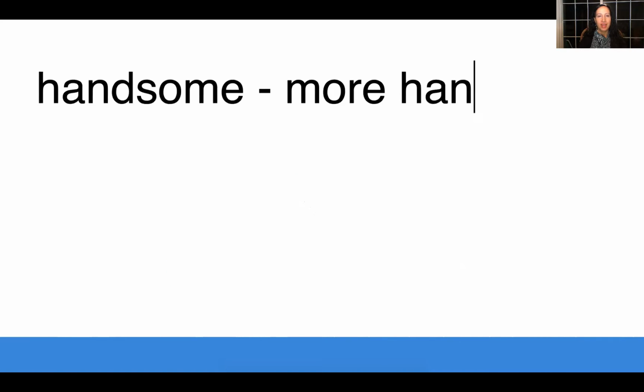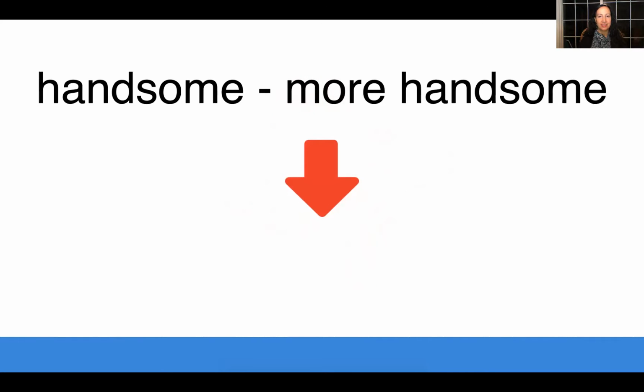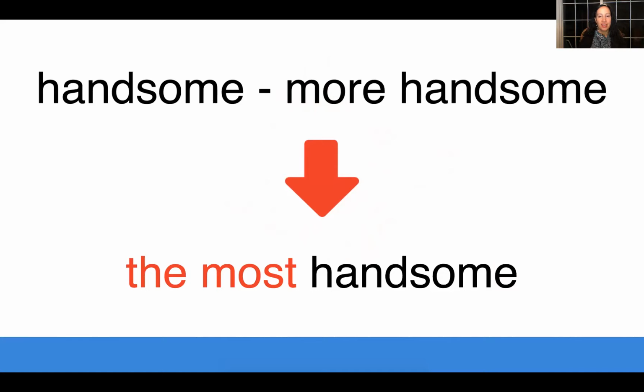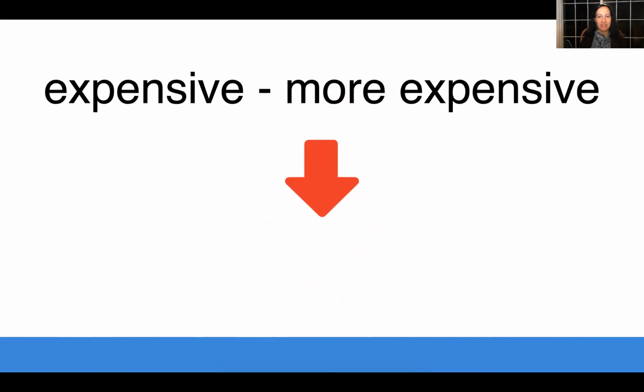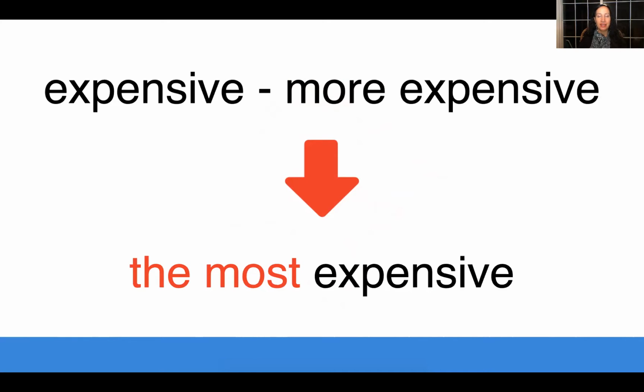Handsome becomes more handsome. What's the superlative of more handsome? What is it? The most handsome. Handsome, more handsome, the most handsome. Expensive becomes more expensive. What's the superlative of more expensive? Come on, you're getting the hang of it now. I know you could do it. The most expensive. The superlative of more expensive is the most expensive.